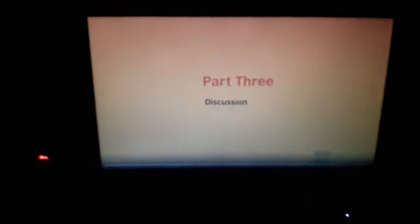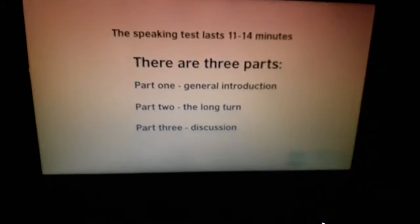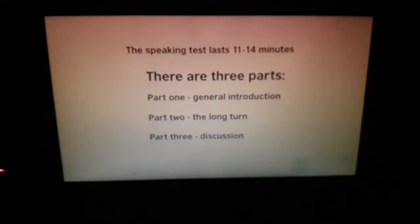So now part 3 is the discussion part. 3 is a more open-ended discussion between the candidate and the examiner. It's on questions that are related to the topic and subject of the long turn in part 2. All right. General intro, the long turn, and the discussion based on the long turn. Well, okay, that seems easy.